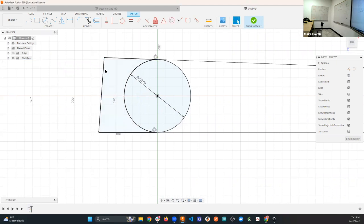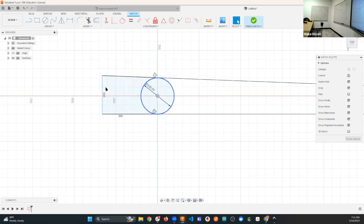But if I tell it that I want this line to be vertical, it'll stay vertical. But if I go back and change this back down to 200, that moves, but this still doesn't know how far away it could be. That's the constraint that this one's really waiting for.